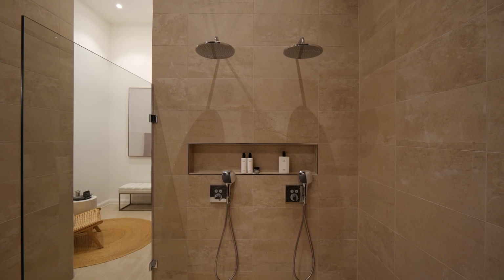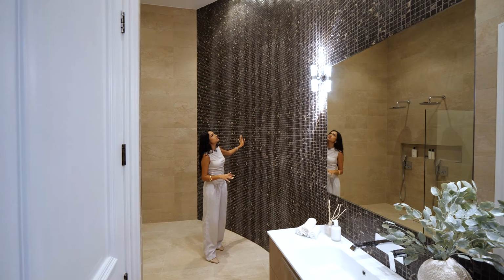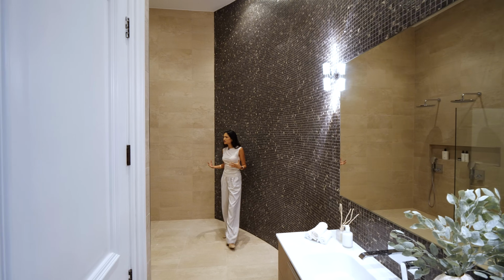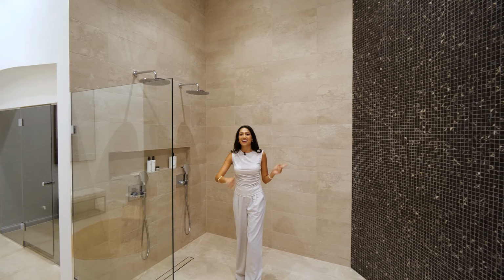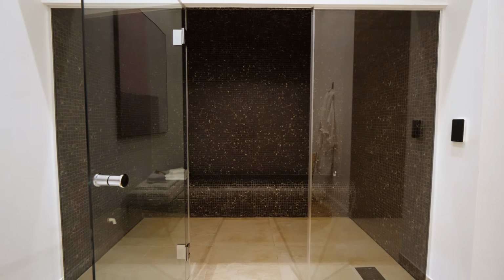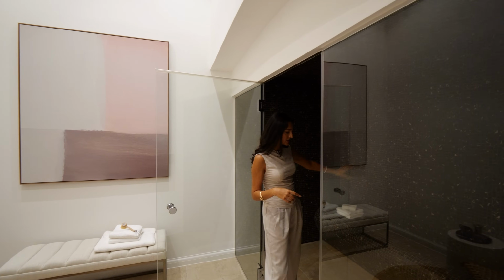So we've got dual showers here, and this is insane. We've got all these small mosaic tiles, all hand placed onto this wall. I love how it curves. It really gives you that moody vibe in here. Leads into our dual showers, like I said, and then around the corner, we have our steam room. Same tiles in here, but the whole thing's obviously been tiled.